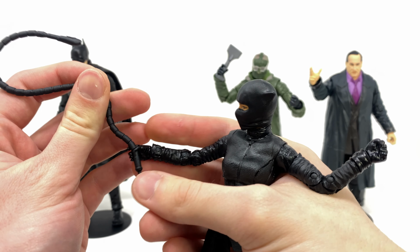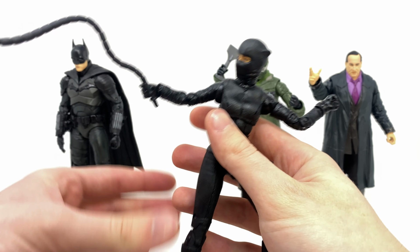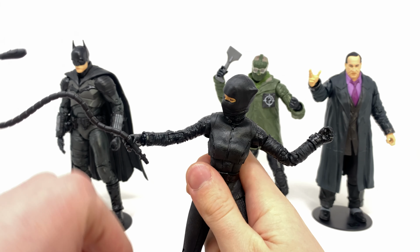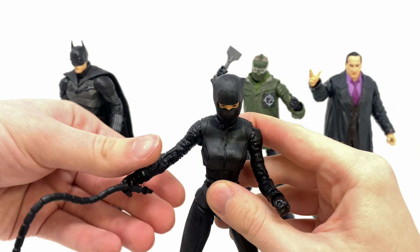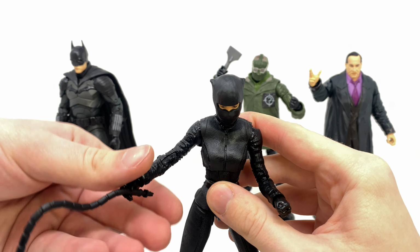I just think that in terms of the actual design, it's just not the most interesting figure, mainly due to how she looks in the movie. Perhaps the unmasked version will look slightly better. We'll have to see how that turns out, of course, when it does eventually hit UK shores.